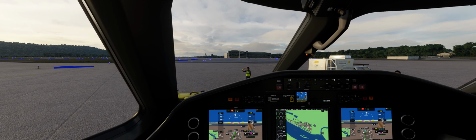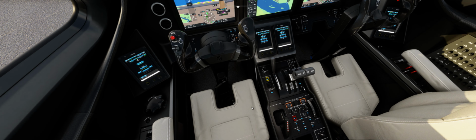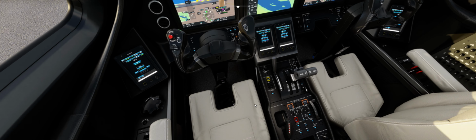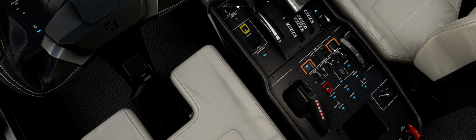Nice. Excellent. Okay. Parking brake. Done. Flaps are already retracted. Airplane's already depressurized. Left engine, right engine. Let's shut those down. And get those lights off.